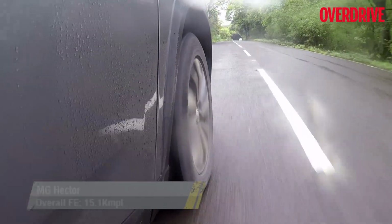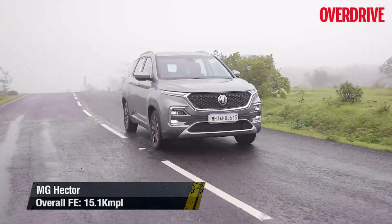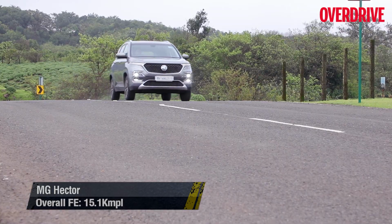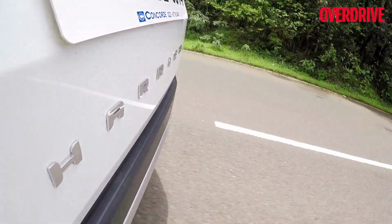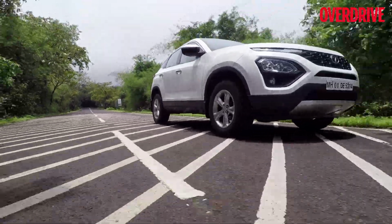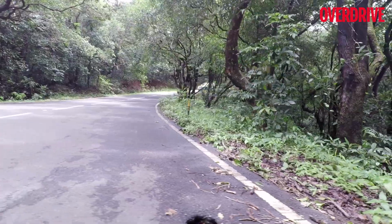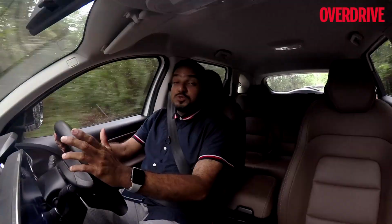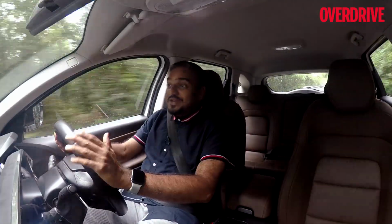The Hector is geared for a meaty low and mid-range, and that ensures that it feels on the job whether you're driving in the city or on the highway. The Harrier feels a bit strained in comparison, especially when driving with a full house, and it announces its discomfort with a gravelly tone from that engine. The 2-litre multi-jet 2 engine is a noisy engine and it just gets noisier with time.